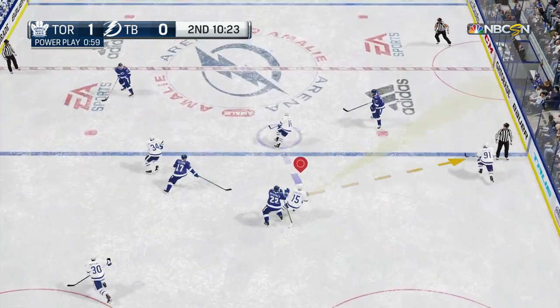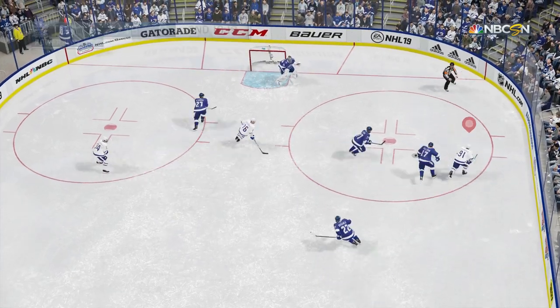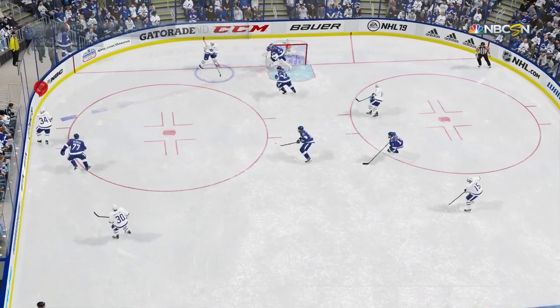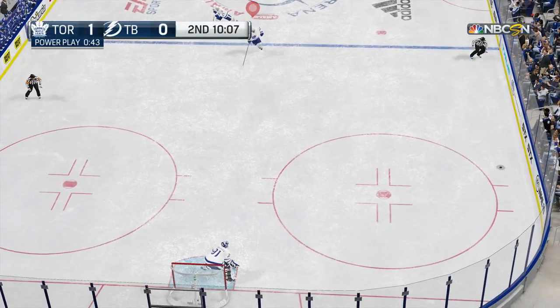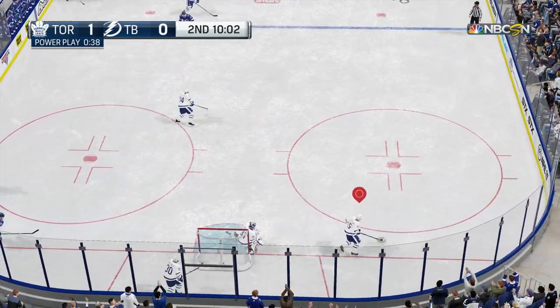Toronto's going back to get restarted with their advantage. Skates it into the zone. Great chance ahead. On to Matthews. Right in front. Outstanding save, difficult opportunity. Now that's a solid save. Chip to Giordano.